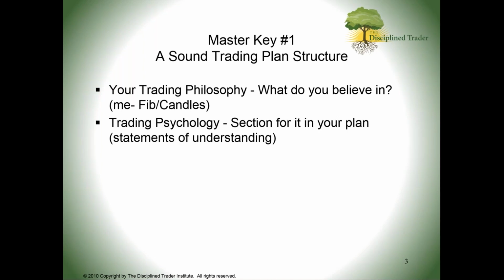Okay, trading psychology. You've got to have a section for it in your trading plan. We're talking about your trading plan structure right now. You have to write it down because you have to make it part of who you are as a trader. Your trading psychology should be in your trading system.